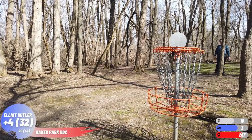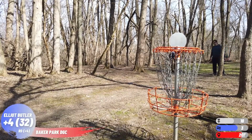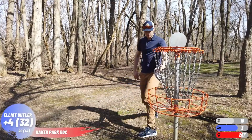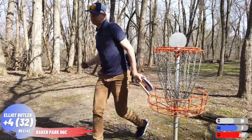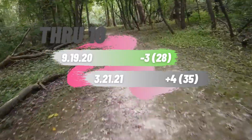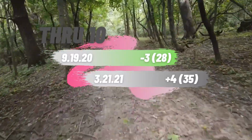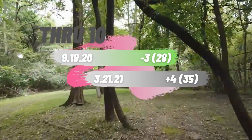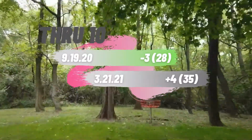It's about 30 feet, but a nice confident putt for the par. It feels good to make that putt, but at the same time, I wished it was a birdie. So going into hole number 11, I lost one more stroke to my past self, and this hole is probably the coolest hole on the course, or one of the cooler holes.